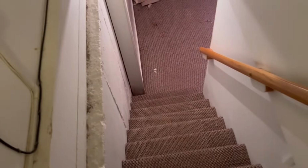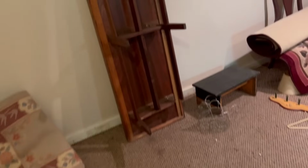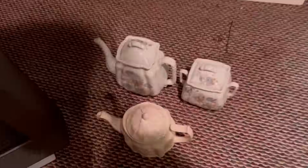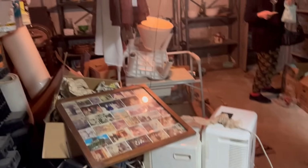I'm headed down to the basement now. It's a little musty down here, but that's okay. A little must never got in my way. Just taking a little peek here. There's some teapots. Just want to check the maker mark. Just made in China, nothing special. Let's go through. Lots of stuff in here.